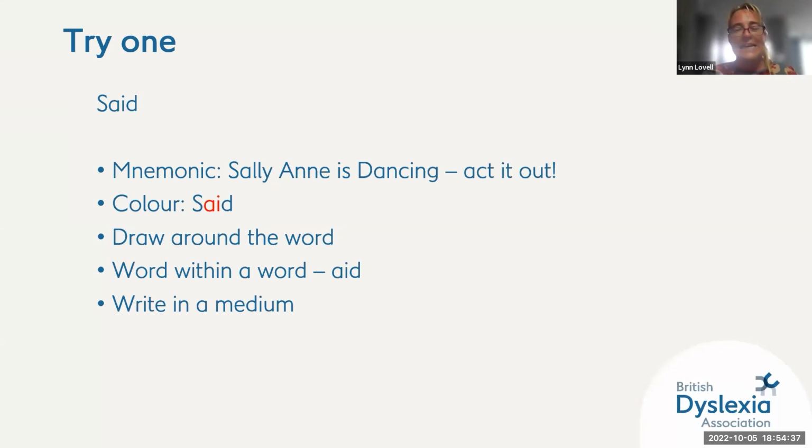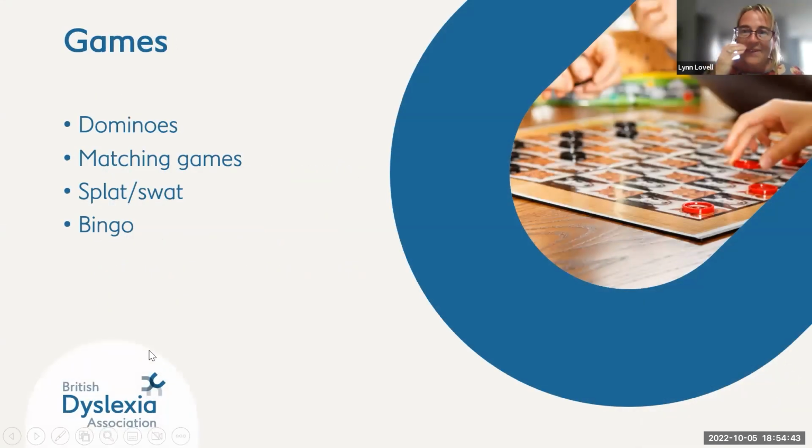Just some ideas, and I'm going to throw a few more ideas at you that come under different banners. So we've got games, and do have a look at Amazon. There are games on Amazon that aren't particularly expensive that will teach letter patterns. So you've got bingo games, you've got matching games, you've got domino games where you can match the letter patterns, etc., and word family games.